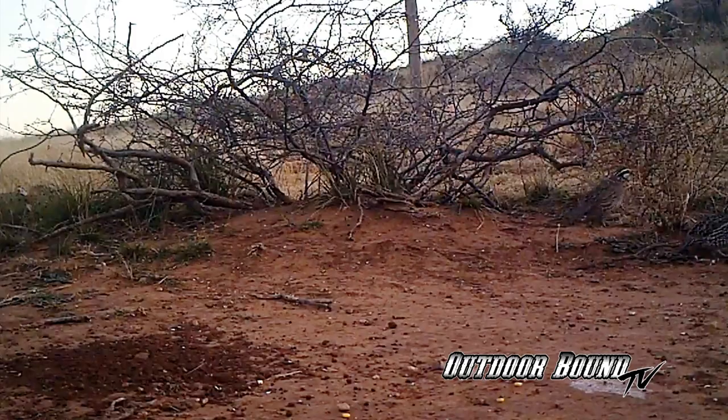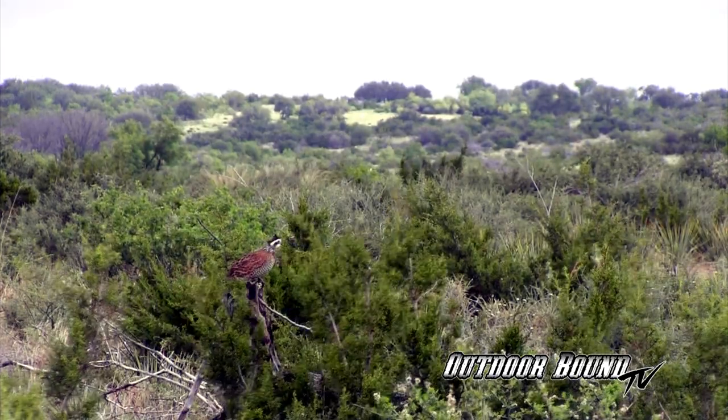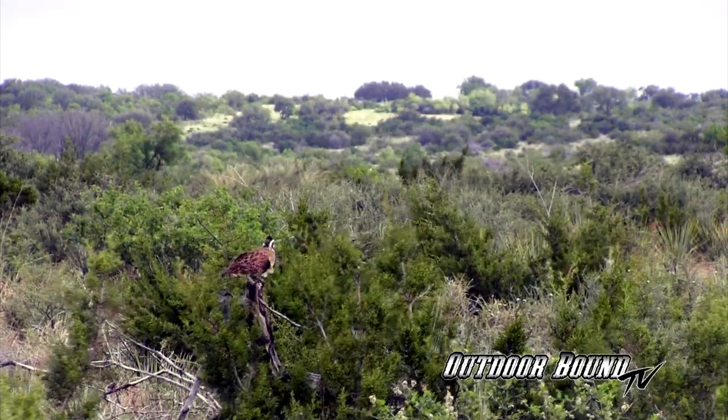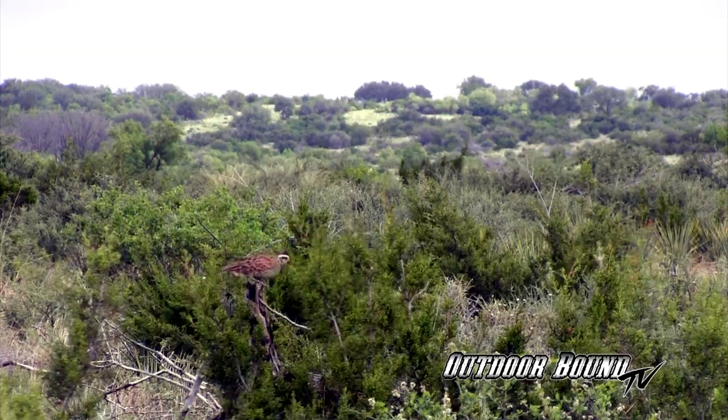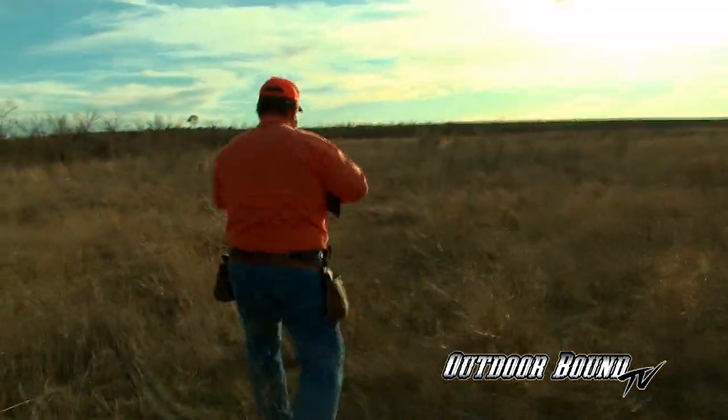What we try to do here is provide a situation where they continually have feed and cover in the same proximity. Quail don't like to fly very far to feed or water. They don't need much water, but they don't travel a long ways if they don't have to. So that's basically what we've tried to do here.